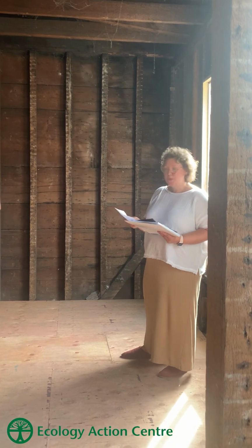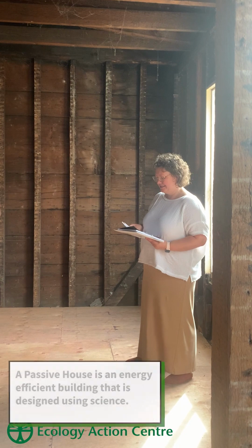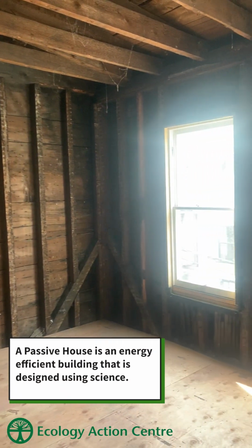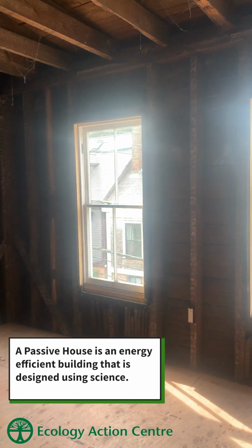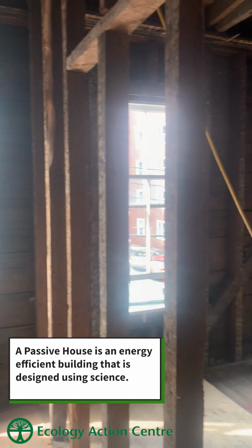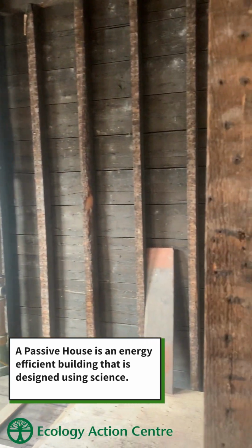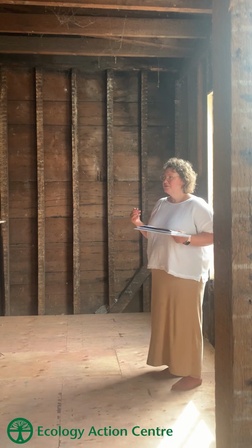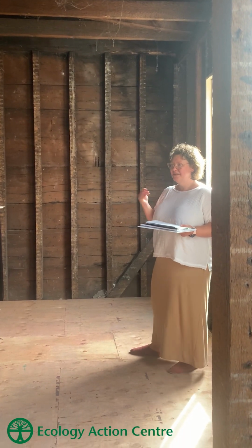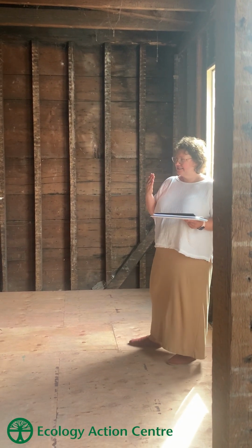Does everybody know what passive house is? Yeah, okay. So it's essentially a very low energy building that's designed using science. And so I talked about these targets. So we have targets for heating demand, which is the total energy that you use in the year to keep the building comfortable. There's also heating load. So that's the heating, the power needed on the coldest day of the year. So we have targets for that. And then we have the air tightness target.